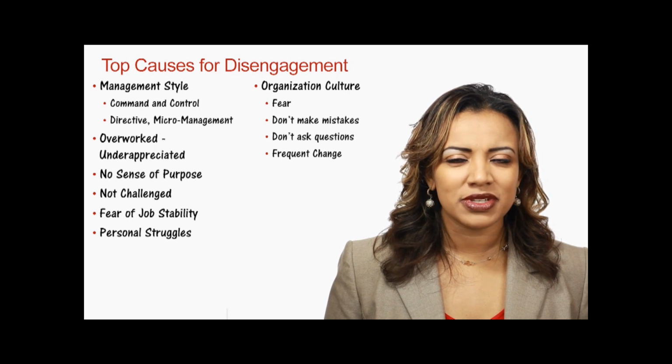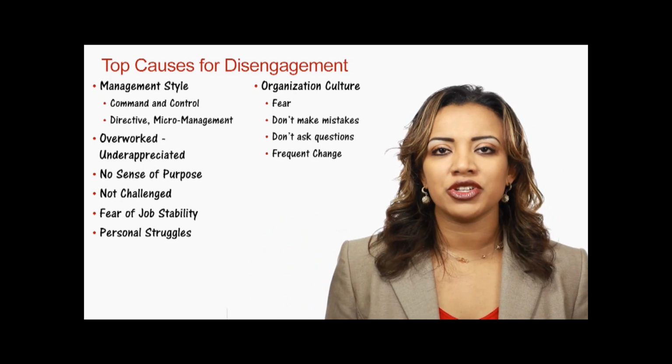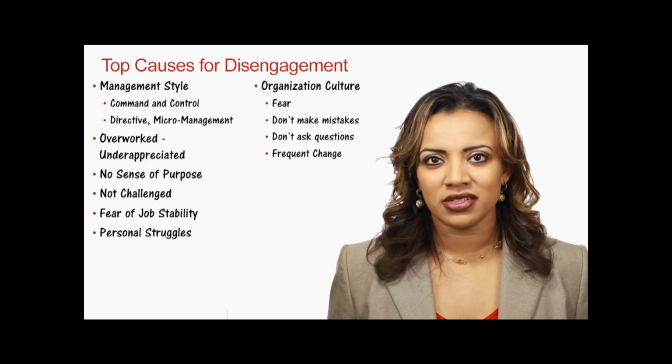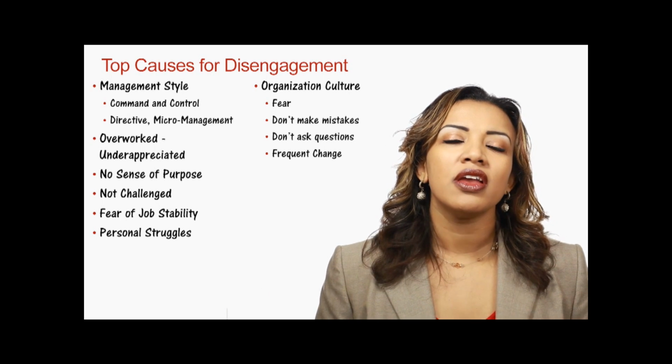Lots of change sometimes also causes disengagement. We're changing, and change is good, but there's just so much change happening that I don't even understand it anymore, so I'm just going to mentally check out of all of that. So that's something else to look for.